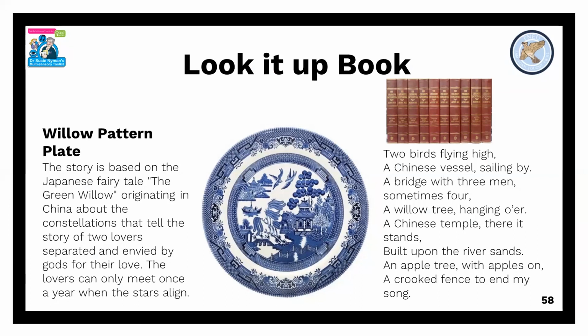So it's a Japanese fairy tale originated in China, and it's a story about two lovers and how they separated, and these two lovers are represented by the two birds there. There's some more information on the right hand side, but how something that I did 45 years ago, I still remember today because it was so important to me.